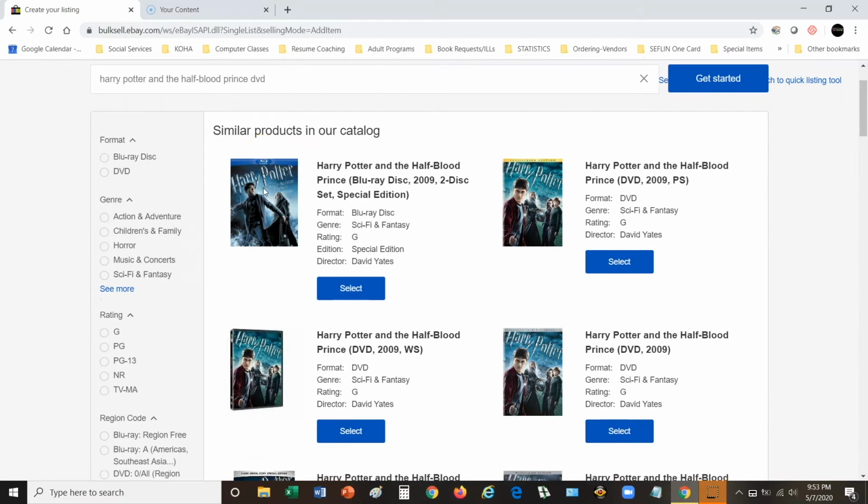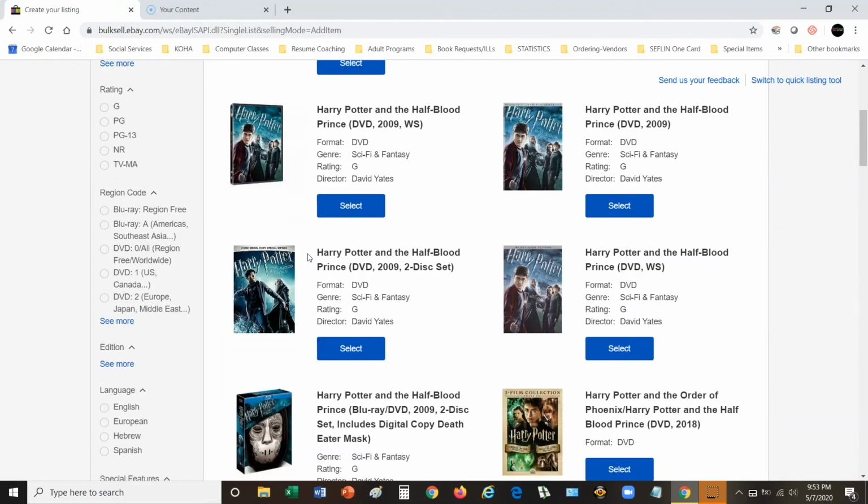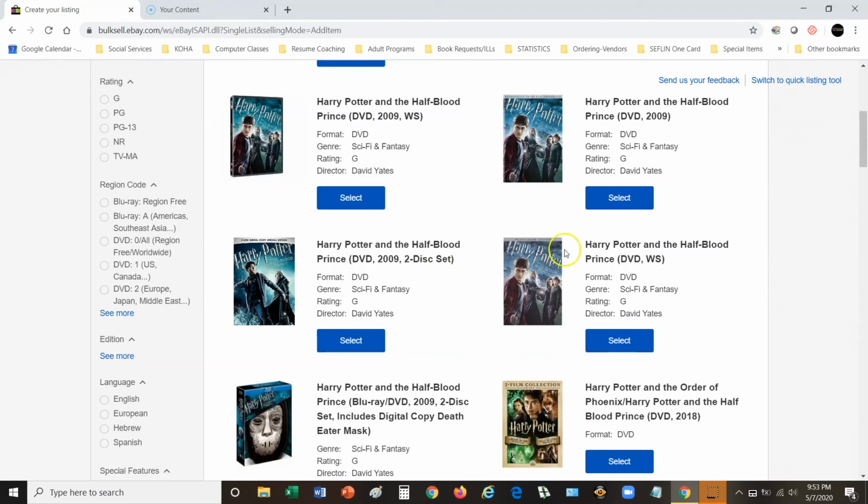Okay, it's not the Blu-ray disc. The one that I have is the widescreen edition. There it is, widescreen edition, right over here. We're going to go ahead and click on select.